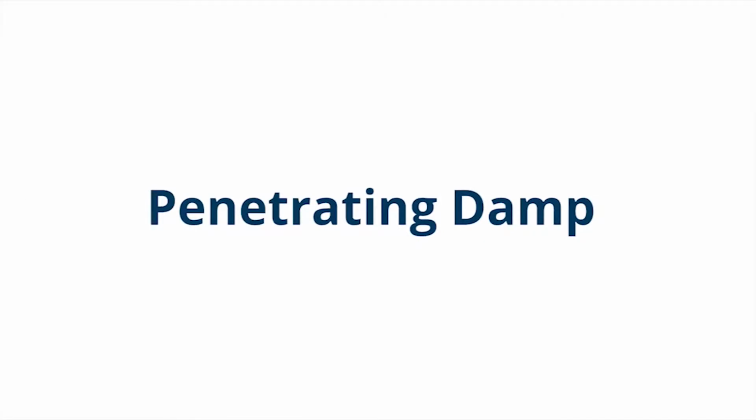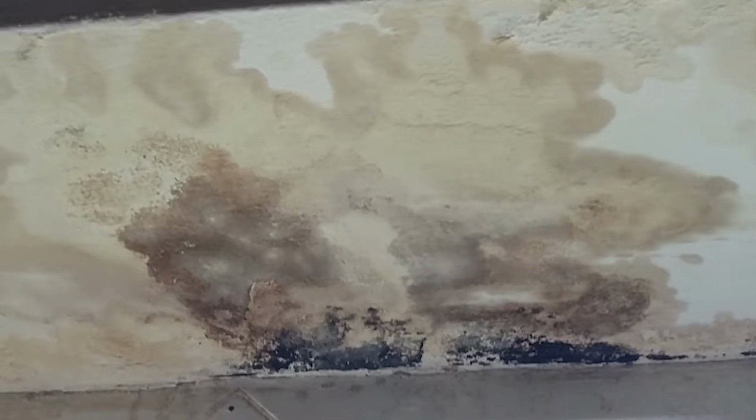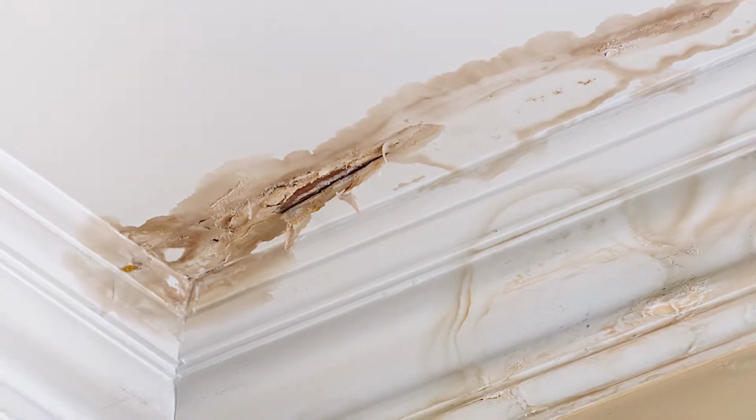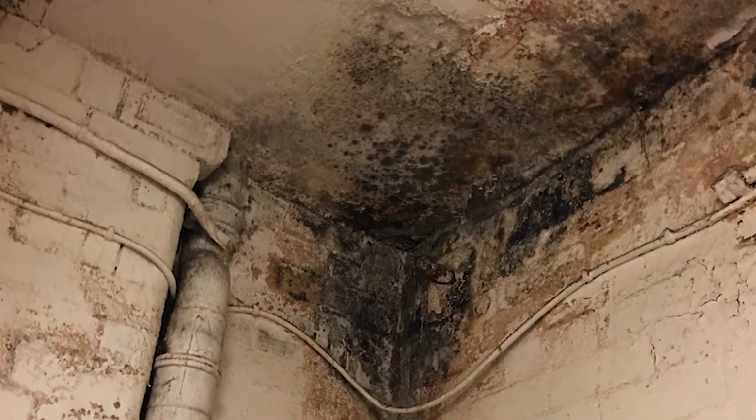Penetrating damp problems are caused by moisture getting through the exterior of your property. Defects to your roof coverings, external wall pointing or render, gutters and downpipes can allow penetrating damp to affect the inside of your property. If you notice areas of damage to internal decoration or a musty smell, this could mean that you have a penetrating damp problem.